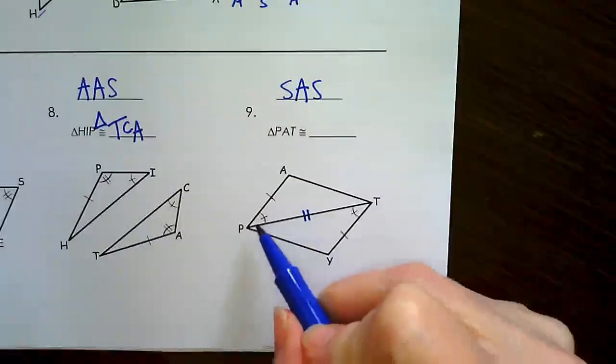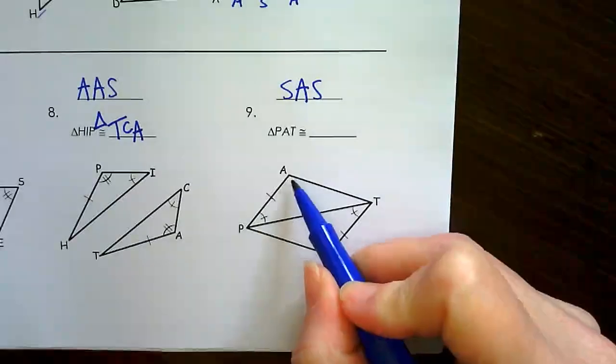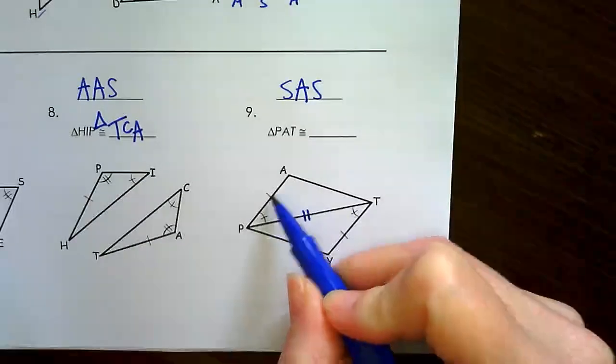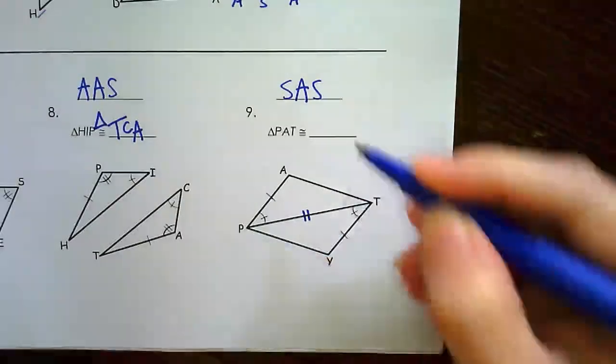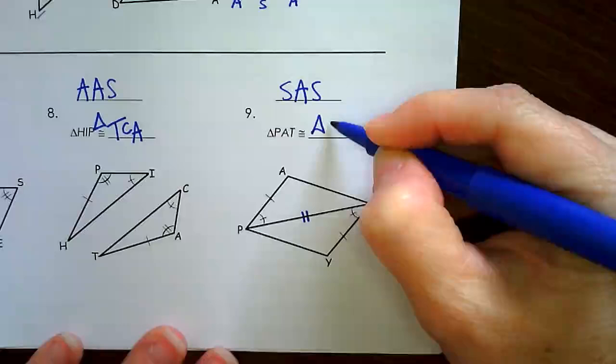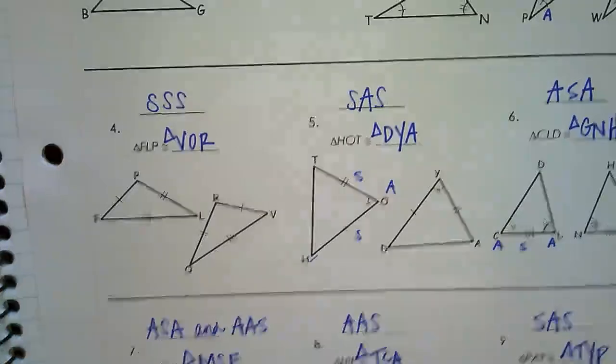This went from 1 mark to the side with 1 mark to nothing. So 1, 1, nothing. So that would be triangle TYP. All right, hope that helps you out with that worksheet.